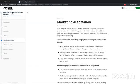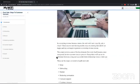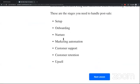One thing that I really want to push that everyone should be going through, if you've been with us for a while, is the post-sale steps to customer success. This is a brand new document that really goes through how to nurture your clients. So let's say a client signs up with you, gets on board. This will show you exactly how to set up, how to onboard, how to nurture, how to set up marketing automation, or at least why you would want to do it, not the actual step-by-step instructions. That stuff is coming soon with new videos in our support section.